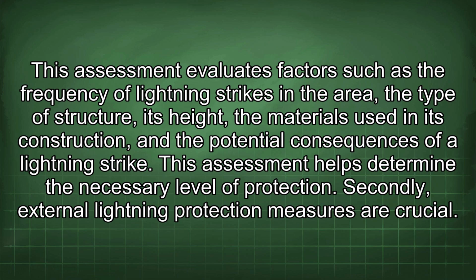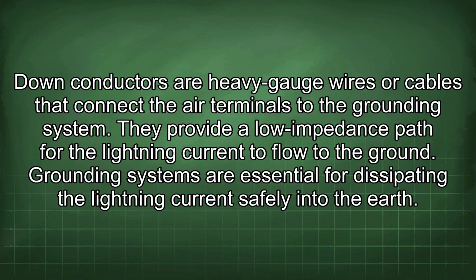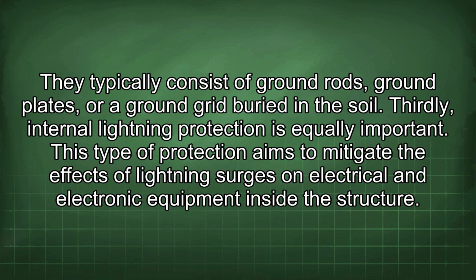Secondly, external lightning protection measures are crucial. These measures aim to intercept a lightning strike and safely conduct the current to the ground. The most common components of an external LPS include air terminals, also known as lightning rods, which are installed on the highest points of the structure. These terminals are designed to attract lightning strikes. Down conductors are heavy gauge wires or cables that connect the air terminals to the grounding system. They provide a low impedance path for the lightning current to flow to the ground. Grounding systems are essential for dissipating the lightning current safely into the earth. They typically consist of ground rods, ground plates, or a ground grid buried in the soil.